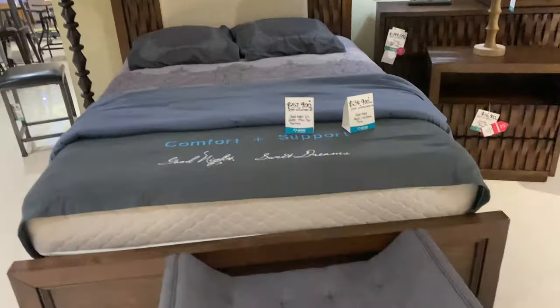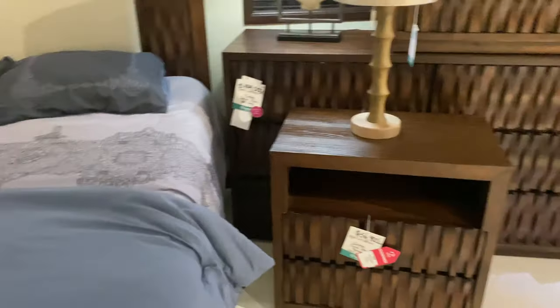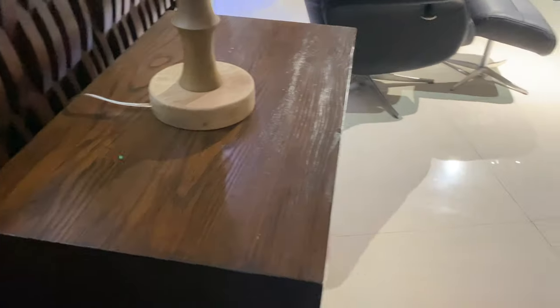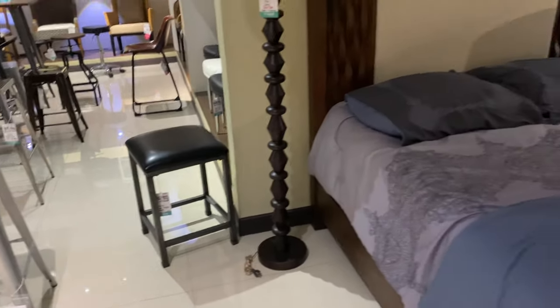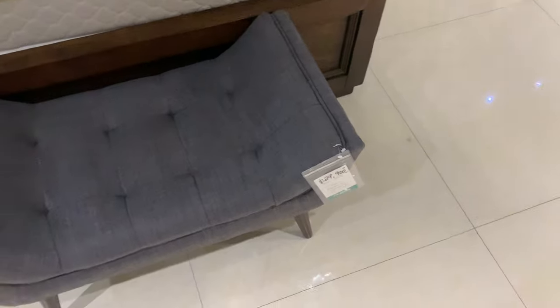And just a few weeks ago, we bought our bed here, or actually our bed head and our mattress. We got a pillow top mattress here, and we love it. Love it so much. It's so comfortable. Active is kind of like heaven to me. When I come here, it just makes me so happy.